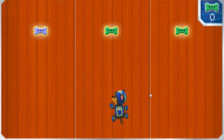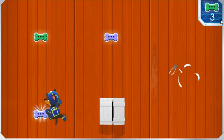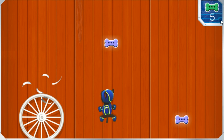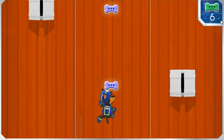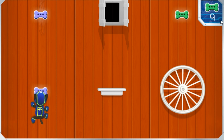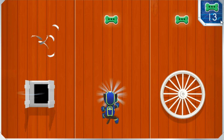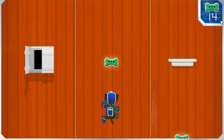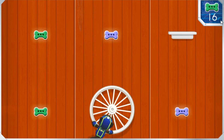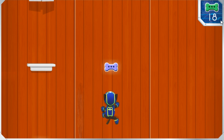Awesome! Collect as many pup treats as you can along the way. Spectacular! Now let's scale that barn. Another treat! Yum! What a treat! A treat! Watch out for wagon wheels. If we run into one, we'll spin out. Oops! Watch out for ledges. Treat time!